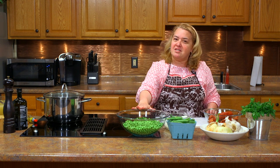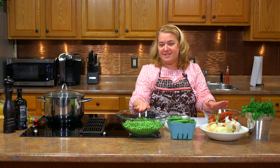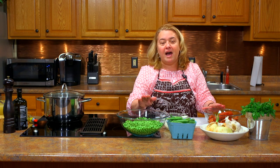So today's dish is something that's very dear to my heart. My mom would make this, especially at this time of the season. It was stewed peas with chorizo, which is a Portuguese sausage, and poached eggs on top. So I'm gonna quickly go through how you can make this for your family to enjoy. So we're gonna go over here to our pot and get things started.